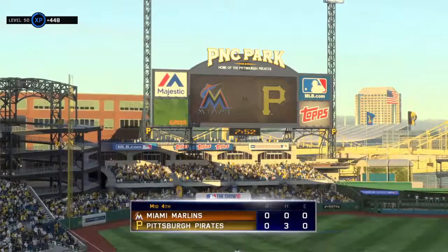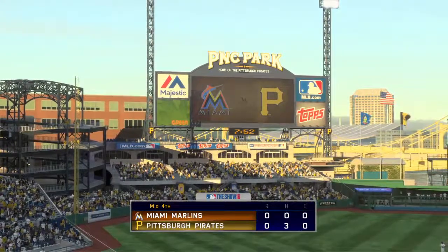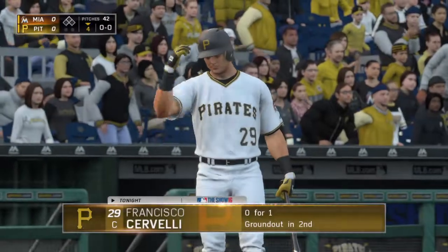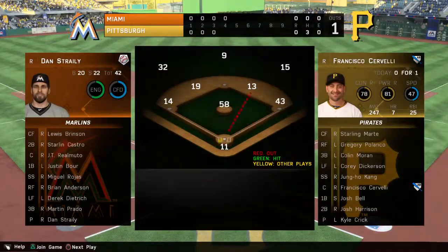Miami down in order. On to the bottom of the fourth now, still with no score. Francisco Cervelli is set to lead us off in the home half of the fourth inning.